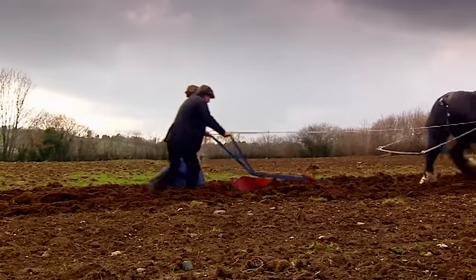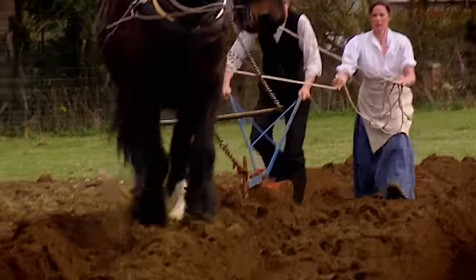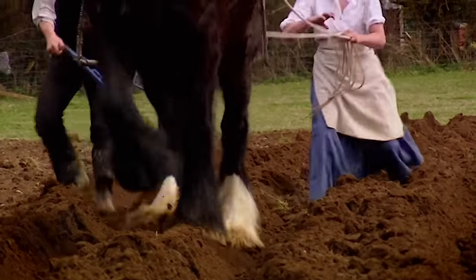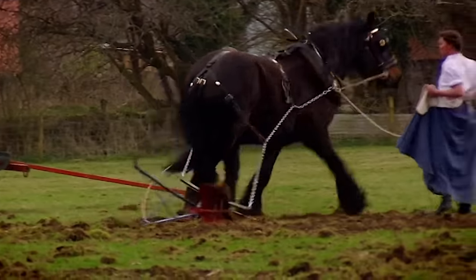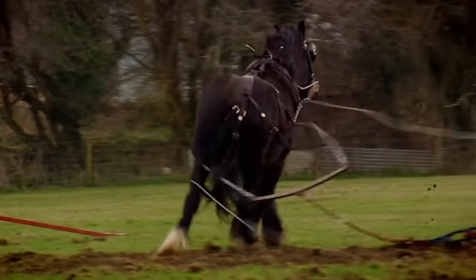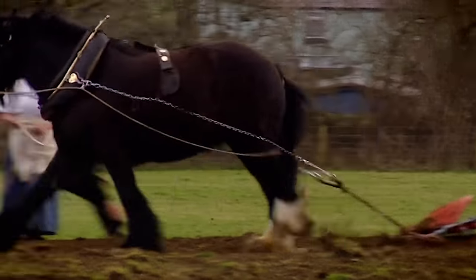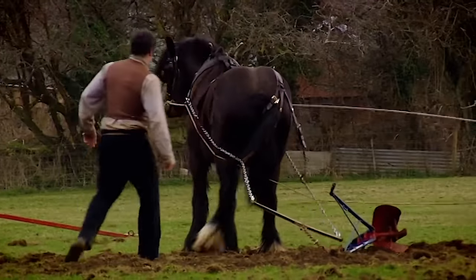Under pressure to plant the potatoes before the spring rains return, Alex and stable hand Megan Elliott are using shire horse Tom to plough deep furrows into the soil. But working at such a pace soon takes its toll on the young shire. Steady, boy. Just steady, it's all right. Whoa! Stay out of his way! Whoa, whoa, whoa! Good boy, it's all right.